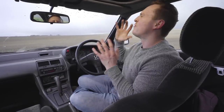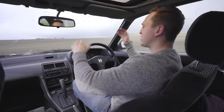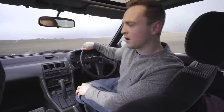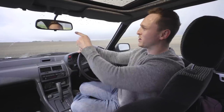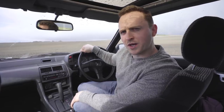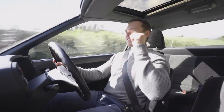One thing that I love more than anything is visibility. Obviously, the dashboard on this is so low, so you know the extremities of the car, and the rear visibility is incredible as well. It's so good, in fact, that when you look in your rearview mirror, you can pretty much stare into the soul of the person behind you. So it's fair to say that I bloody love cool old cars like this.